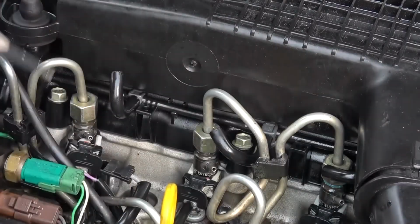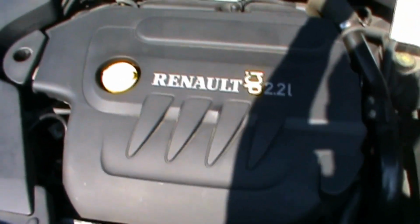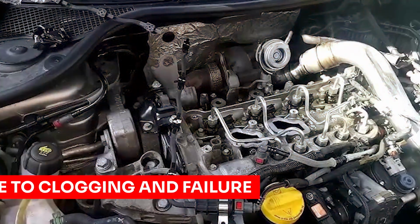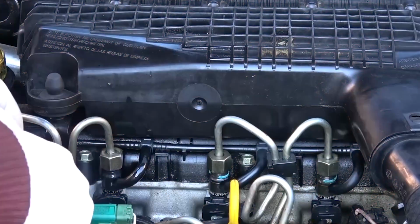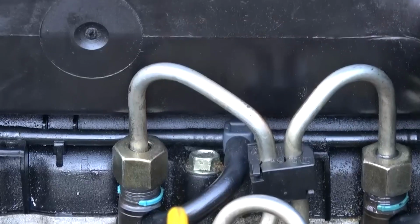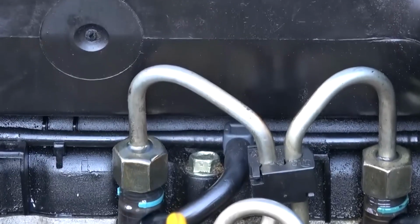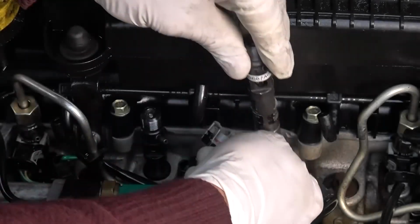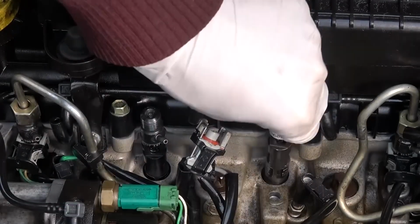Fuel injectors are another weak point. The 2.2 DCI's injectors are extremely sensitive to fuel quality, making them prone to clogging and failure. When they go bad, they cause rough idling, misfires, and loss of power. Replacing injectors is expensive, and many owners find themselves replacing them more than once over the life of the engine.